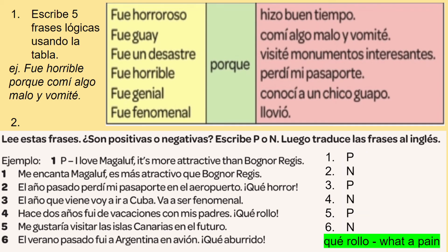Here are the answers for the bottom half. If you did the top half sentences, we'd love to read them, so make sure you submit them on Google Classroom so your teachers can see and let you know what we think.